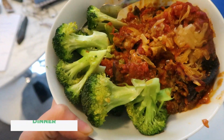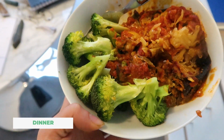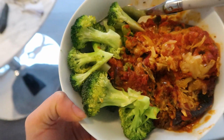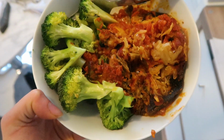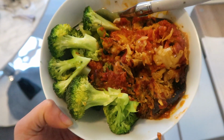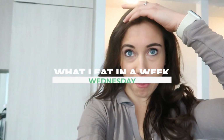So I almost forgot to show you guys, but I'm so tired today that I just reheated more of the eggplant parm from yesterday and some broccoli. I promise tomorrow I'll try to do some different recipes, but I was way too tired today to cook anything else.